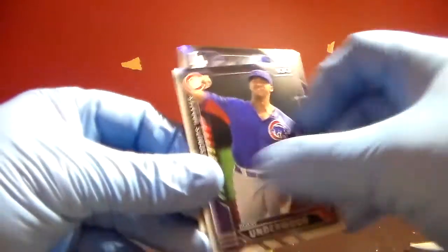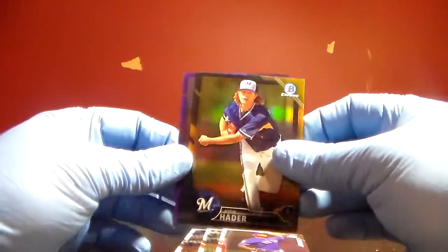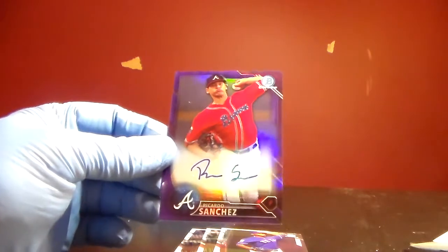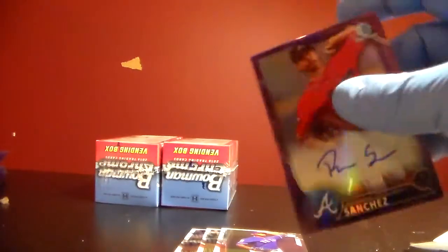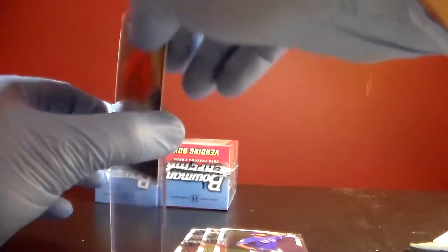Dodgers and Cubbies. All right. Brewers and our purple, the Braves. Ricardo Sanchez, the Atlanta Braves, number 250. I'm sorry, I haven't pulled a giant for you yet, Sullivan. I'm slacking on my promise, I guess.